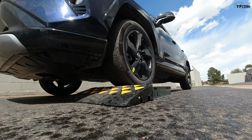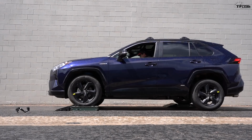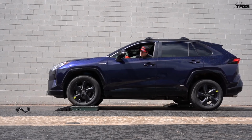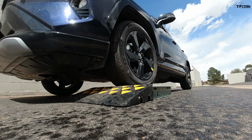It's trying. All right, we're definitely stuck. That does not feel like it's gonna go anywhere. So, what should I do? Well, let me try turning traction control off like I did in the Honda. Let's see if that gets us unstuck. Are we ready? No, that's just causing the rollers to smoke.